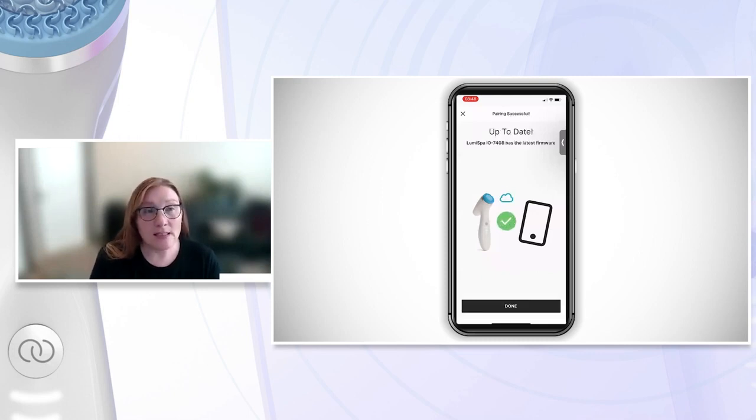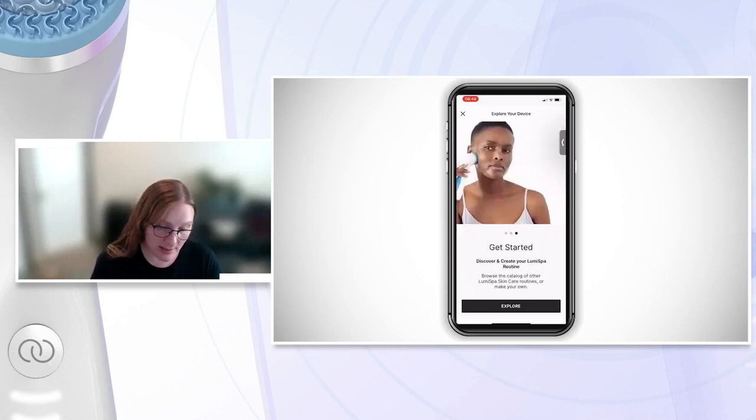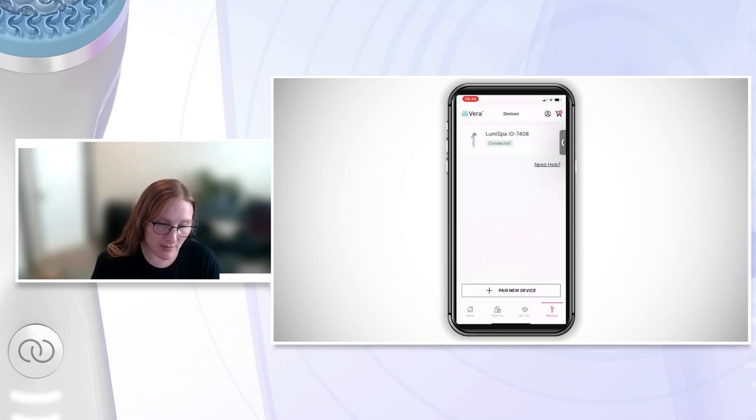Now this device does have the latest firmware on it already because I've gone ahead and done that. If the device that you receive does not have the latest firmware, you would go through a firmware update process immediately. And that can usually take anywhere from 30 seconds to maybe a minute and a half. So I'm going to go ahead and say done. At that point, I can go ahead and explore different areas, or I can close out of that and go into my main devices page.